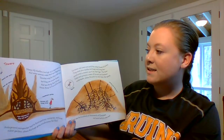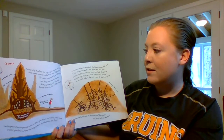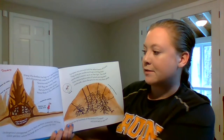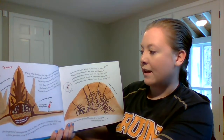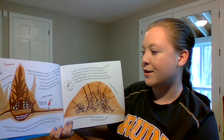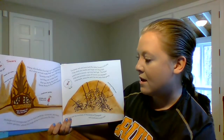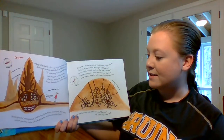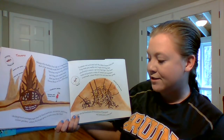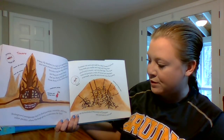Towers. Many city dwellers live high up in apartment buildings, and some animals make their own skyscrapers. Termites may be only half an inch long, but they can create towers that are 30 feet tall and house 3 to 5 million insects. Underground passageways lead to food pantries, nurseries, and even indoor gardens where the bugs grow mushrooms for food.